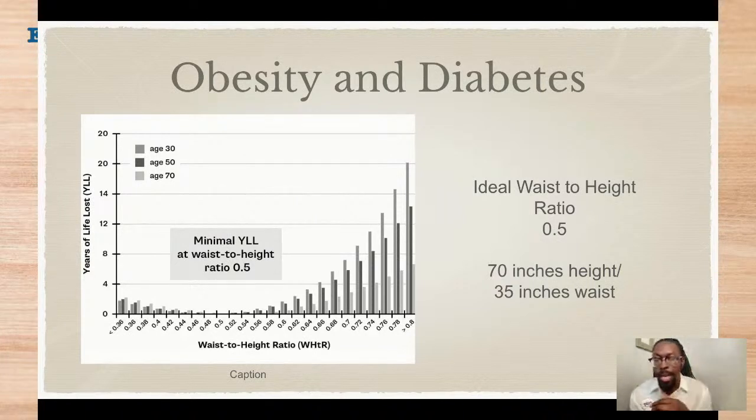Another thing I should say, because a lot of people say, well, I'm not fat, I'm skinny and I have diabetes. The problem is you don't see the fat that's inside your organs and around your organs. So you could be thin and still be diabetic or eating your way towards diabetes. So your weight isn't the prime indicator of this disease happening in your body. But that waist to height ratio is a good indicator of health.